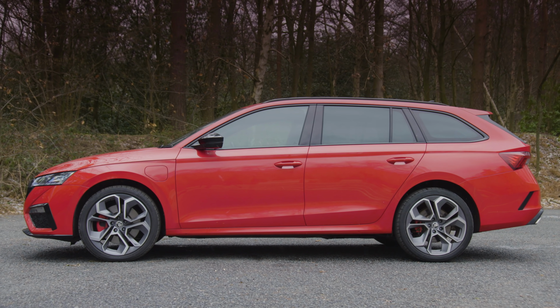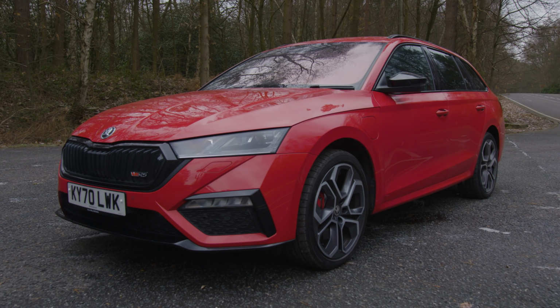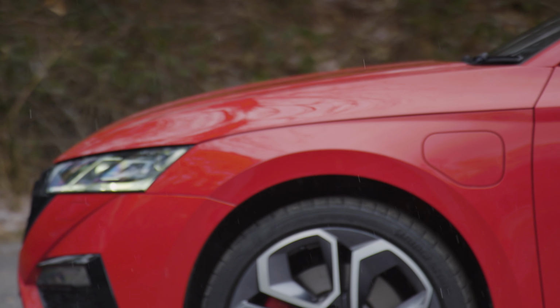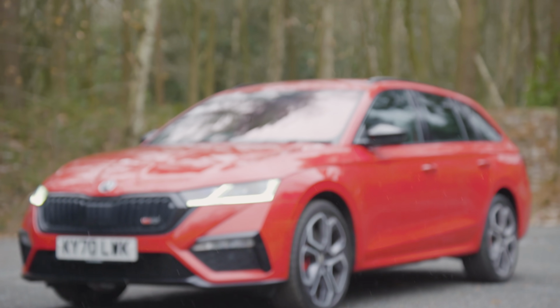So how about a plug-in hybrid vRS Octavia with the same amount of power as the traditional 2-litre turbo petrol version? A brisk 0 to 62 time of 7.3 seconds, 130 miles per hour top speed, and yet 39 miles of electric-only range and up to 235 mpg? And most crucially for you company car drivers, 10% benefit-in-kind tax.